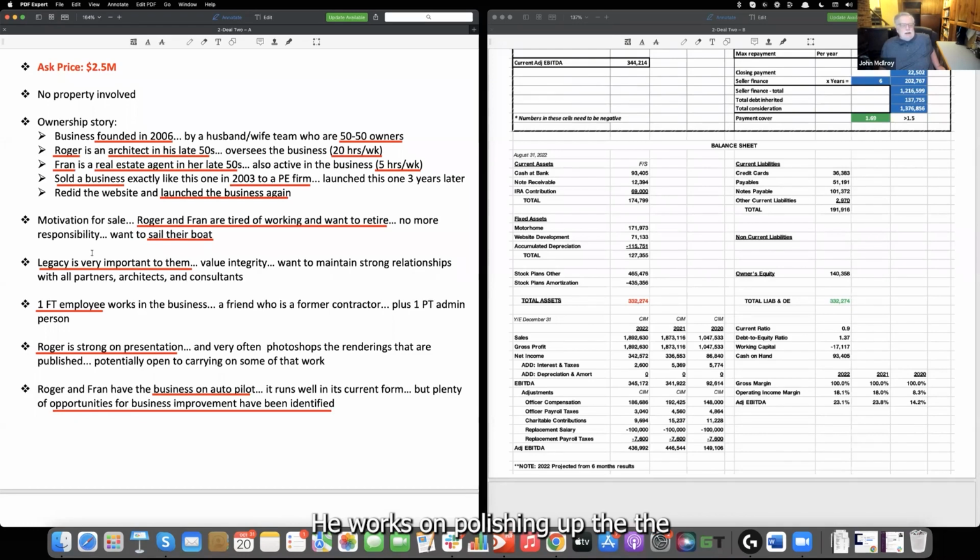He works on polishing up the stuff that's rendered prior to being published. And the website looks good. So, I mean, full marks to these folks. But I really had a hard time empathizing with their tiredness, burnt-outness, and wanting to retire when, hey, they're only semi-working in the first place.